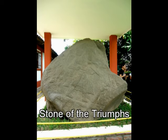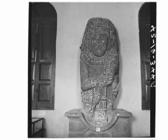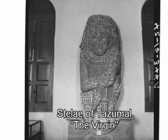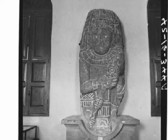Stone of the Triumphs. An extraordinary rock has petroglyphs engraved on its four faces. Tazumal Stela. Also known as the Virgin, it is the most fundamental piece found here. It is a sculpture more than 2 meters high, decorated with attire and holding a scepter.